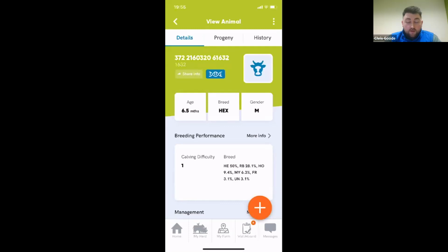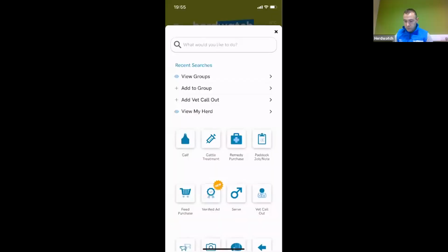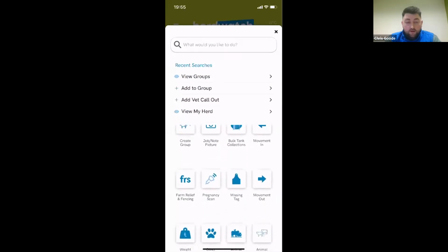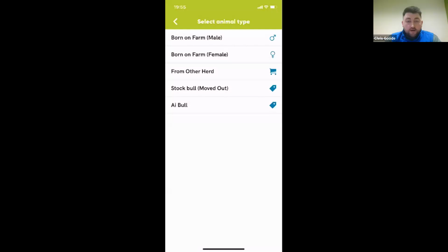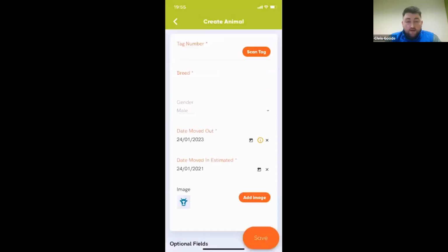If you press the plus sign and scroll down, or if you want to search it on top, there's an option for animal. Yeah, I actually have it here. So I'm just going to select animal. And you have here stock bull moved out. If you click on that, it'll give you the option of fields to fill in. Now, just something to note, it has a date moved out and an estimated date moved in. Just ensure that you fill it in, so you give a rough idea that the bull was in the herd around the time of the breeding event.